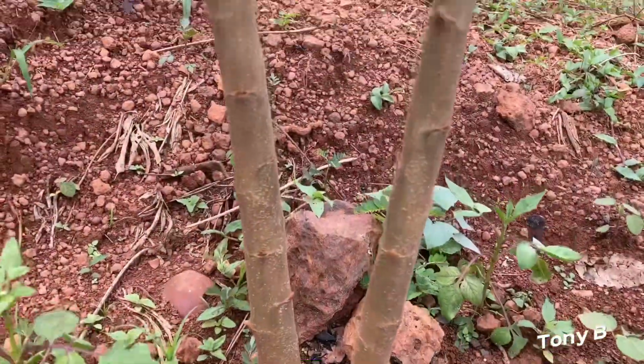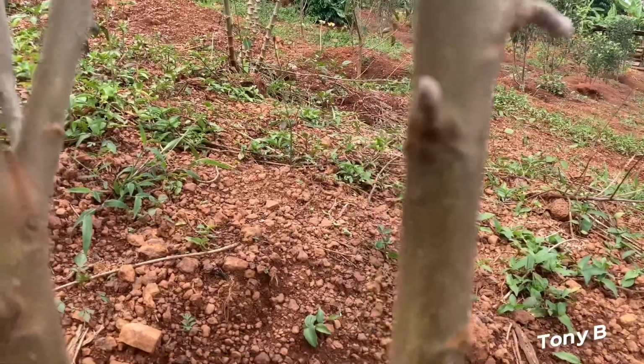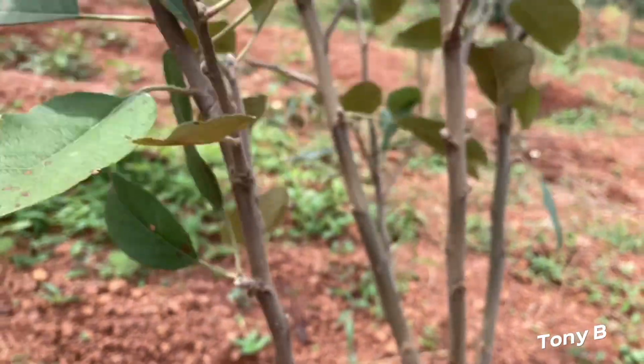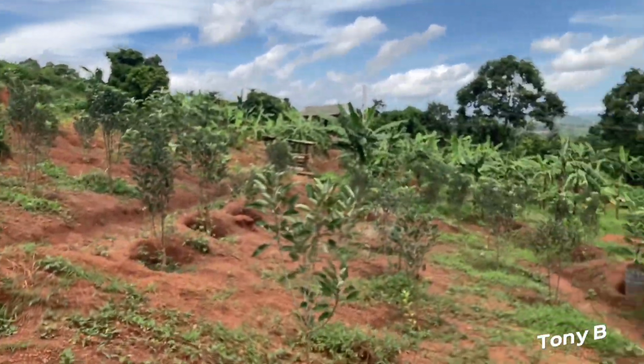So you can see how thick the stem is right now. The stem is now pretty thick enough to support the upcoming Wambugu apple fruits. Exactly. Quite interesting.